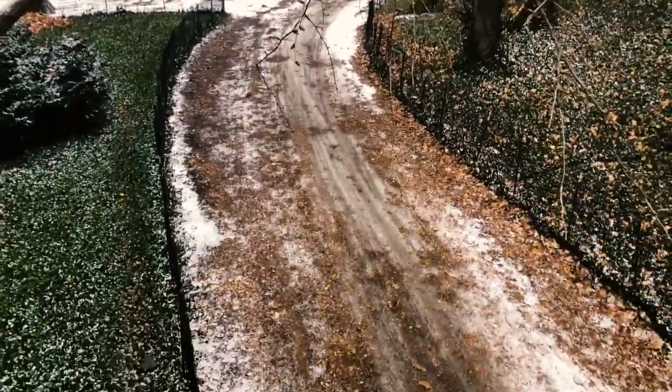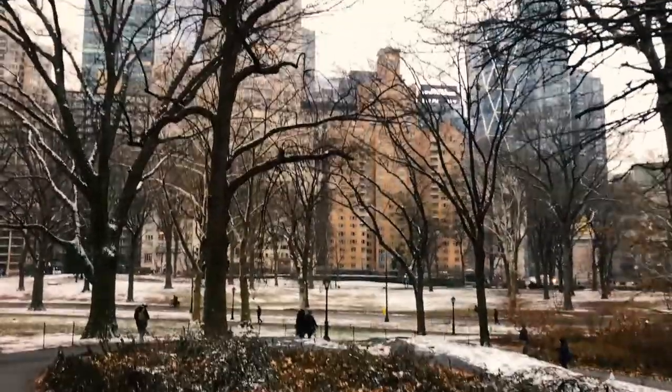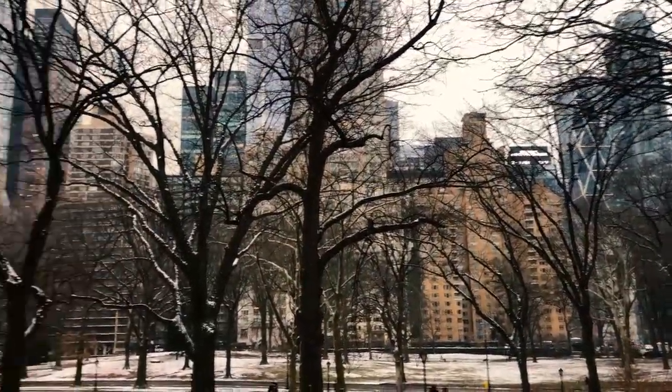We're here in Central Park. I'm just experiencing a bit of the snowstorm. It's actually really pleasing. I'm not sure if you guys can see. It's not snowing heavy, it's just what we call flurries. Really amazing view as well. It's not as cold as I expected it to be, but I don't want to jinx it.